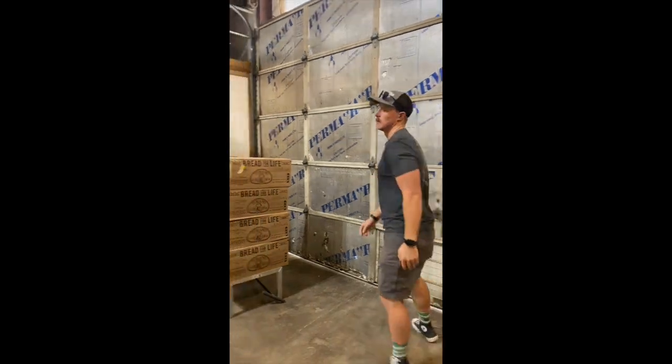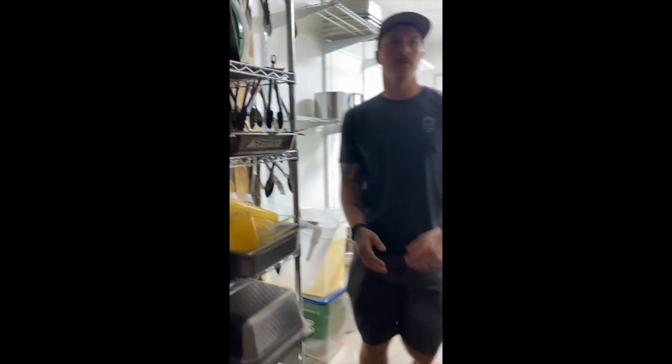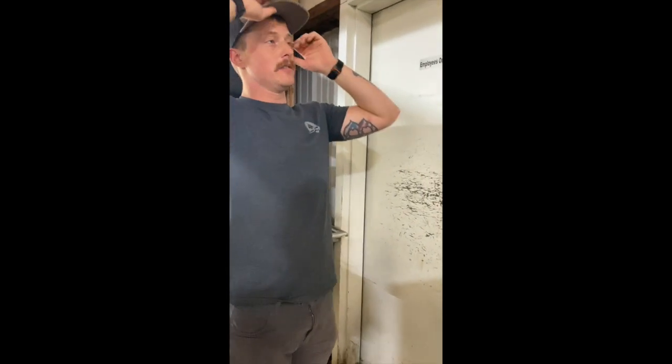Then we'll check out the back of the house. It's kind of an interesting setup back here. I lovingly refer to it as Trailer Park Barbecue. We did not build out a kitchen, as you've noticed, inside the building. When we took over this place a few years ago, we really had no idea how this location was going to work out for us.